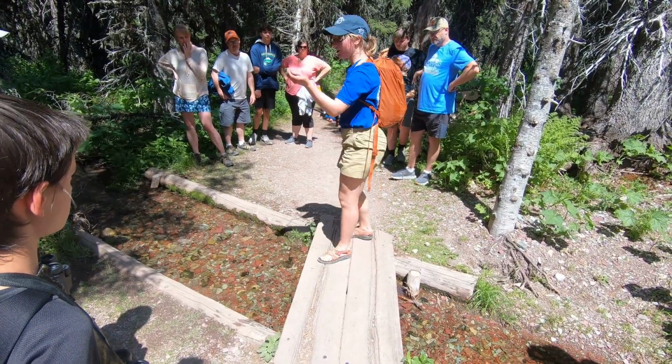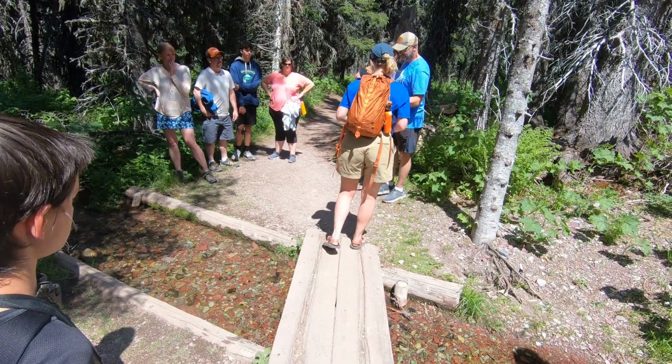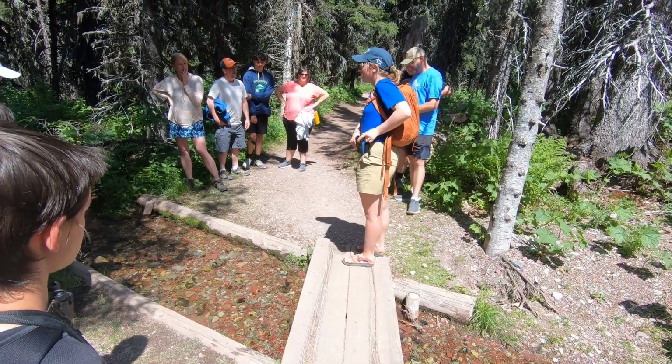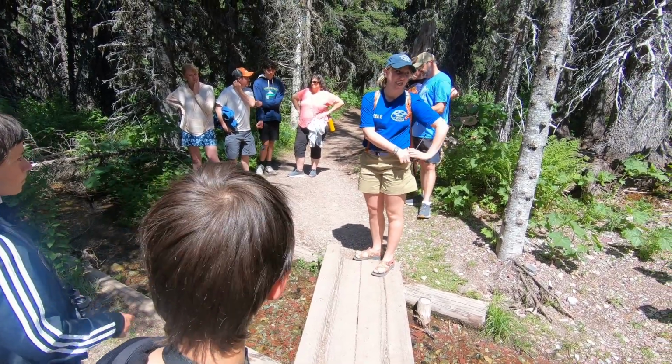This is called Grinnell argillite. If anyone wants to take a look, feel free. You can pass it around. So that's Grinnell argillite. It's some of the oldest rocks we have in the park, and some of the oldest rocks that you can even see anywhere.